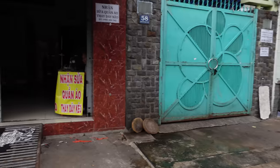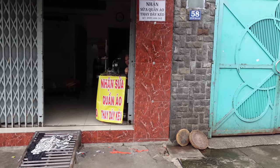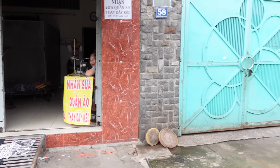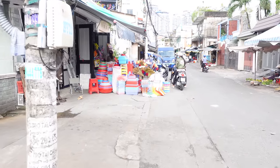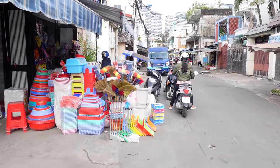This lady will repair your clothing. So if you need your clothing repaired, you can just take it here and she'll do quick sewing. Or she'll fix anything if it's oversized or undersized. These are all over the place. They're super handy. I've talked about them before. I have shorts that I can't really get that I get repaired all the time because I wear them so much.